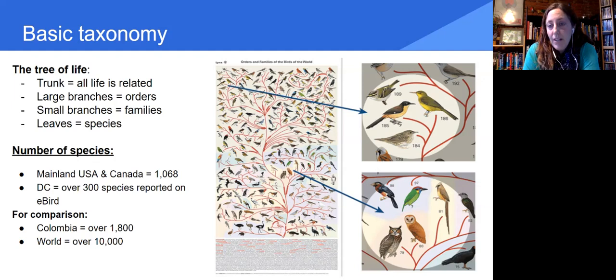And it gives you an idea of how many different species there really are. In North America, there are over 1,000 birds that you can see. In DC, over 300 birds have been seen. Thinking about this from a global perspective, there are about 10,000 species in the world. And in hotspots like Colombia in South America, there are almost 2,000 different birds that you can see there. All right, next slide.